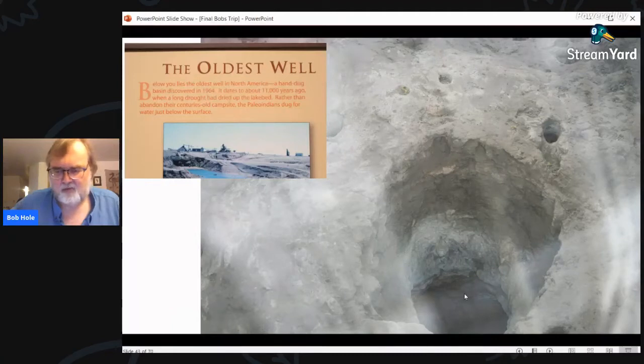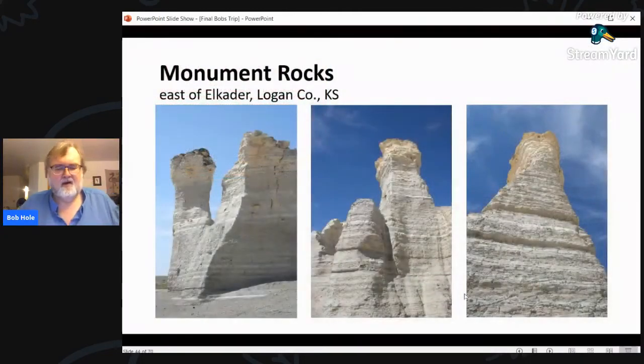There was a local lake here, and as it dried up, people who already lived here started digging a well. They were here for quite a long time, and they dug that well. Moved north into Kansas, and this time went to Monument Rocks.